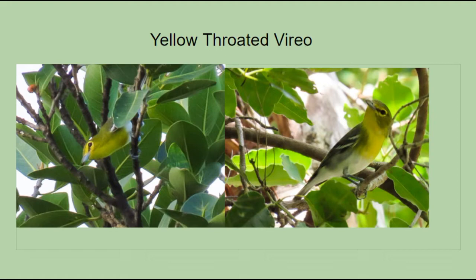So today we are doing the coolest and rarest finds of fall migration 2022. I'm going to go through all the really awesome birds that I found this year for fall migration. We've pretty much come to a close. There's one more that I need to head over to the Everglades to see.